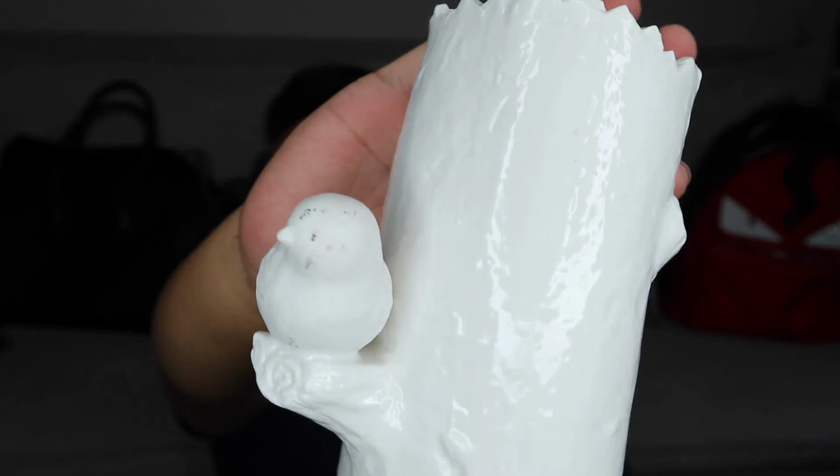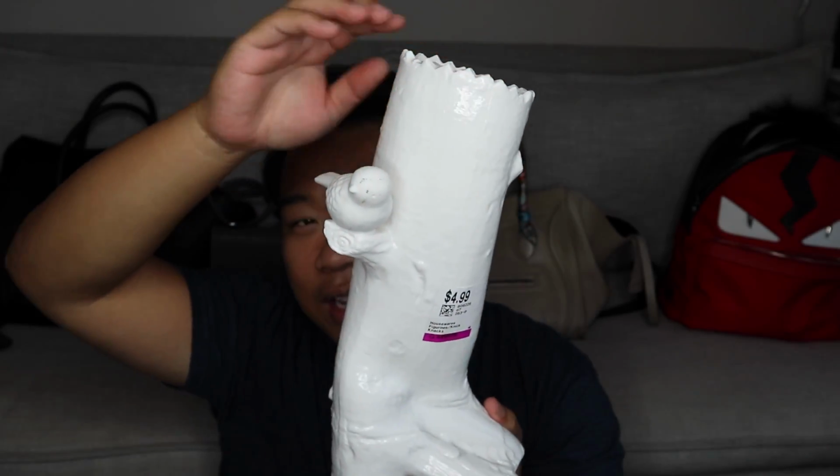So, the first thing I have here, I really, really like, and I think it's really cool, especially once I clean it up. And it is this, I don't know if it's gonna, yeah, there it goes. This is a vase that's like a tree trunk and it has a little bird on it. I love the fact that the tree trunk itself is in a high gloss and then the bird is in a matte finish. And I know that's kind of a small detail, but I think it's the little things that really make or break something. And I think just that little attention to detail makes this such a beautiful piece.